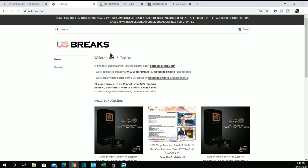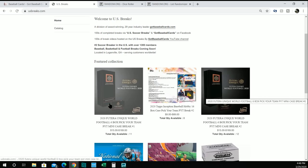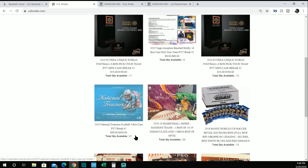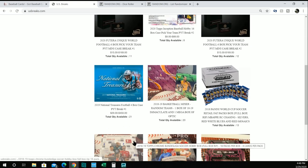This is the break site, usbreaks.com. It's where all the breaks are going to be posted up. We've got two more of the Inception Baseball. We can break that today, guys. I'll set up a filler for that if we don't get any more gone. And then the Futera breaks, I got more. We got two more Futeras dropping tonight at 9 p.m. Eastern. So be on the lookout for that. The cases are delayed, so I'll keep updating the break listings every day, like I have been.